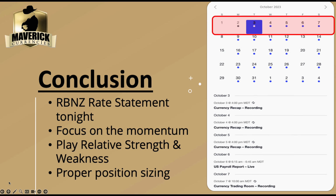So in conclusion, the RBNZ rate statement tonight will be the first focus. I will be looking at Kiwi dollar to the downside and a bunch of other Kiwi pairs. Outside of that, another day tomorrow, we'll see if the yields continue to rise and if the dollar pairs continue to move. Again, that's just the right place to be.